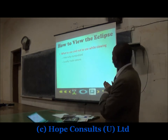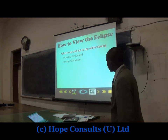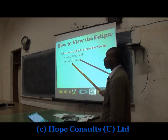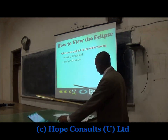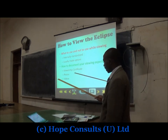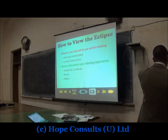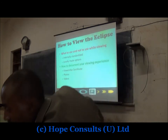So what to use and not to use while viewing. You should use internationally standardized gadgets, and you can also have some locally made options. Now, the other one, how to document your viewing experience, is something that you can have, a viewer certificate. I'm trying to help people, but it will not be easy for people who want to document their eclipse. You can pass it around. There are those who would want to show.